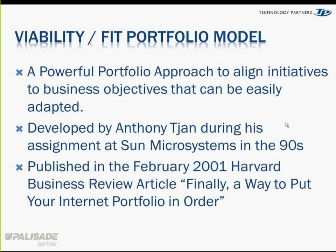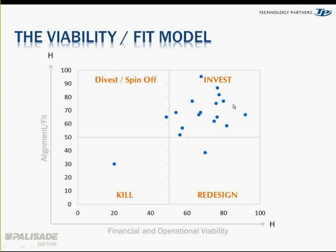So the viability fit model is this. By calculating a fit using a Likert score, and actually relativizing it on a scale of 1 to 100, for the financial and operational viability of your opportunities, you can decide what you will do with clear action. Do you invest in it? Do you redesign the opportunity? Do you just kill it because it's costing you too much? Or do you spin it off? It's a really good project, but it doesn't meet what you're trying to accomplish with the business, so why don't you let someone else have it?